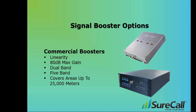With these products, we've seen a 50% growth in the commercial industry over the last 3 years. Every year we've shown 50% growth in the commercial boosters. So both the need and the knowledge of these products is growing, and as that continues to grow, so do the sales and the installation of these units.